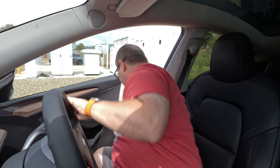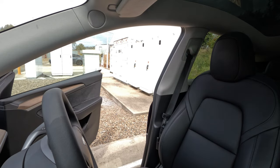Best laid plans of mice and men, gang aft agley. Right, let's go plug in here. Use the app. Oh, no, I tried, nothing. Oh, okay, so the screen's not working. Yeah, the RFID card doesn't work. But the screen, oh, fantastic, thank you.